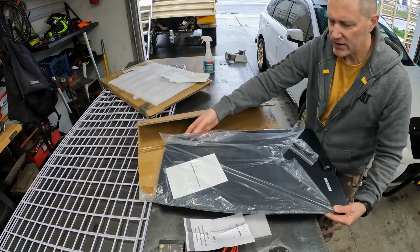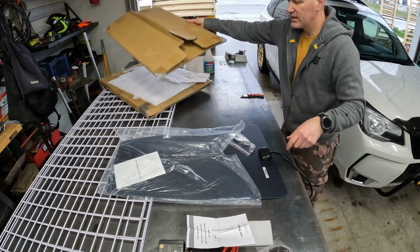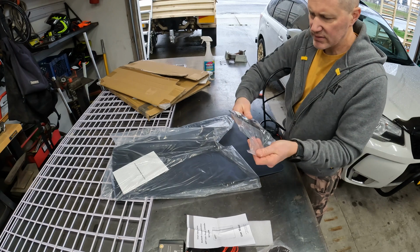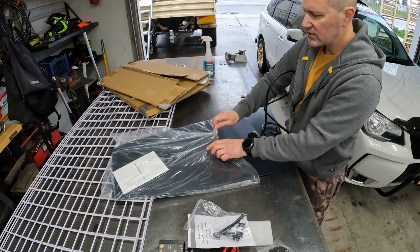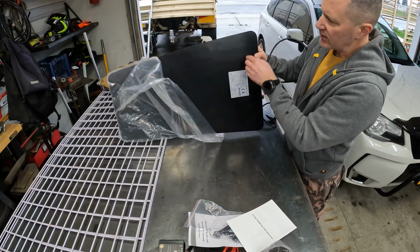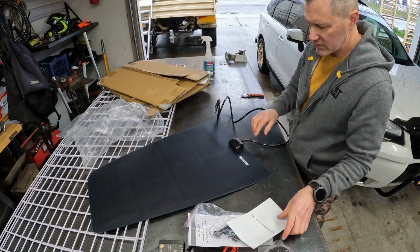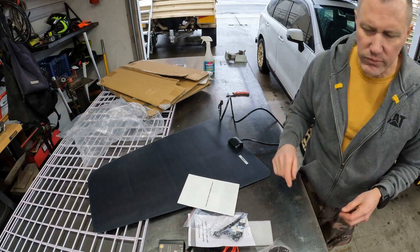Looks like we have one generic hood solar panel, and some tie wraps and some little saddle straps. This thing is supposed to come with like a hood protection vinyl, and I don't see it, so I'm not sure what that's all about. Anyhow, let me get this all figured out and we'll start installing it.